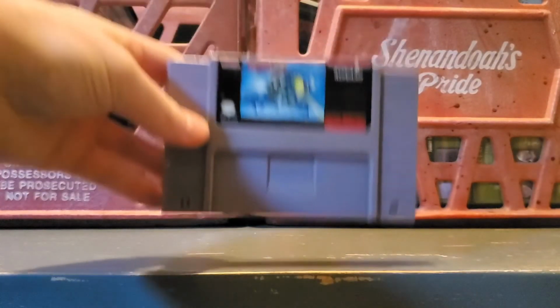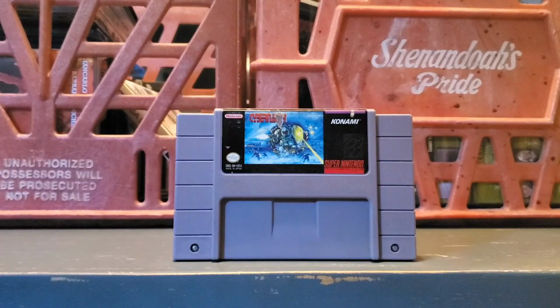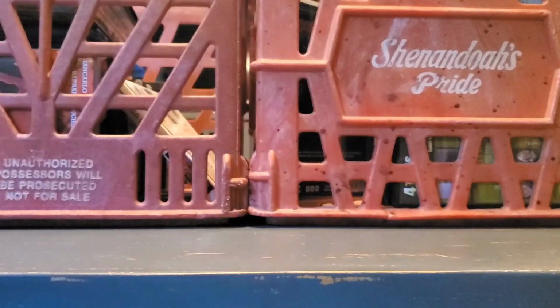Next up is Cybernator. This is a really interesting Konami joint that nobody really talks about. And I want to say it's based on like Mobile Suit Gundam or something like that. I want to say it's based on an anime in Japan. But it came out as Cybernator over here, and it is a fantastic platforming shooter game. Check out Cybernator if you've not.